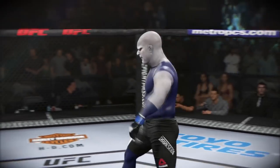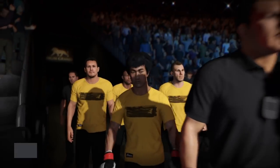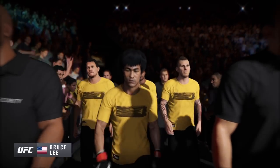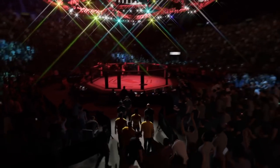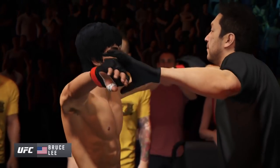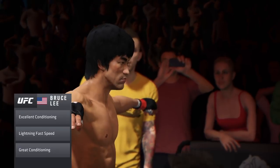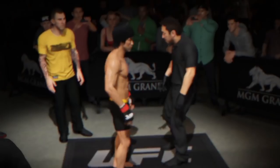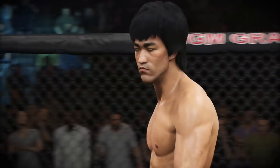Monster steps inside the octagon, and he's ready to fight. Very well prepared, extremely focused, and ready to go to battle. This guy has nasty arm bars and leg locks. It is his specialty, and if he gets a hold of a limb, you either tap or it snaps. Enters the octagon, and he's ready to fight.